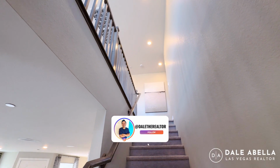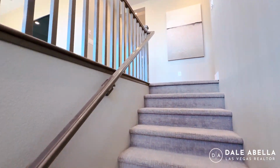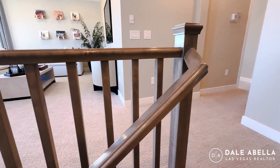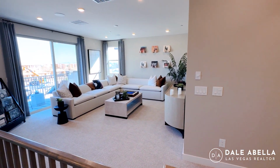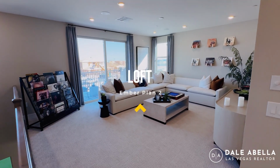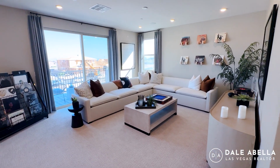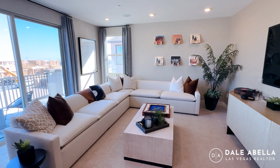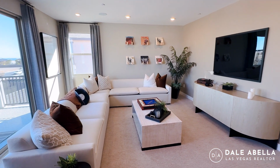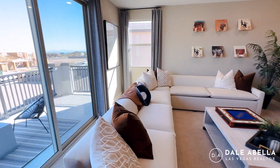Cool. So we're going to head to the second floor. This is what you see, very high ceilings. I believe these stair rails are upgraded. I think the standards are just going to be the white mission style railings. Immediately right here, you're also going to have 9-foot ceilings. So it definitely feels really spacious. So you have a nice loft. Definitely a great area, great for just relaxing, having movie nights. I like this. This couch fits perfectly in this loft.